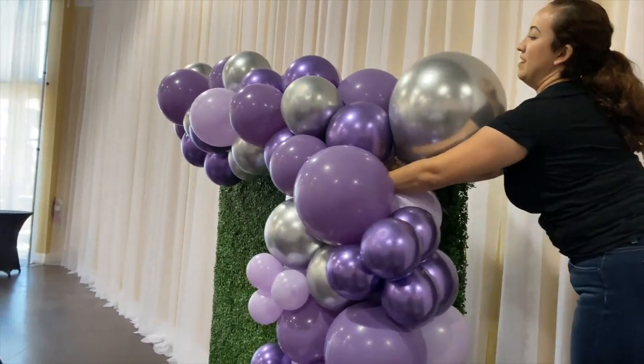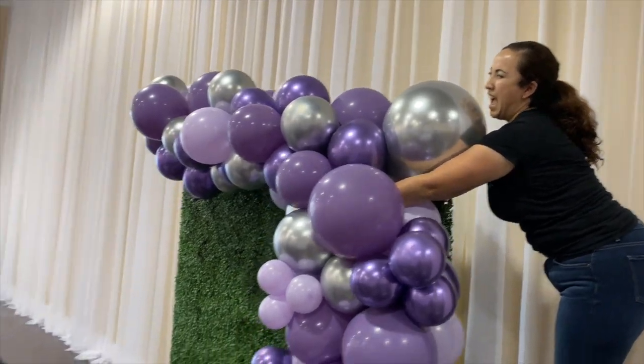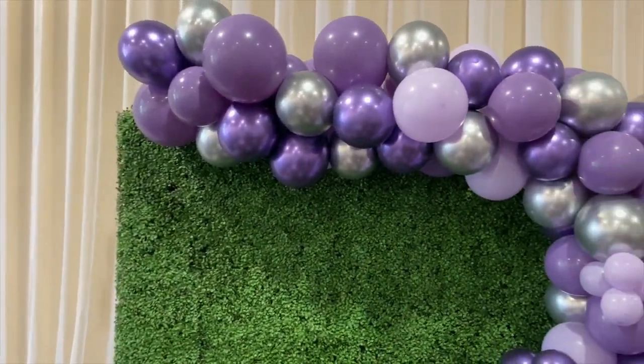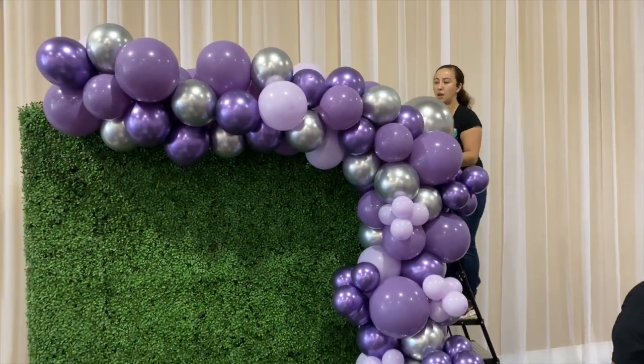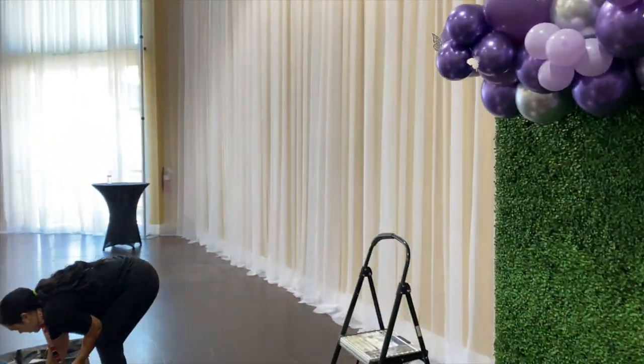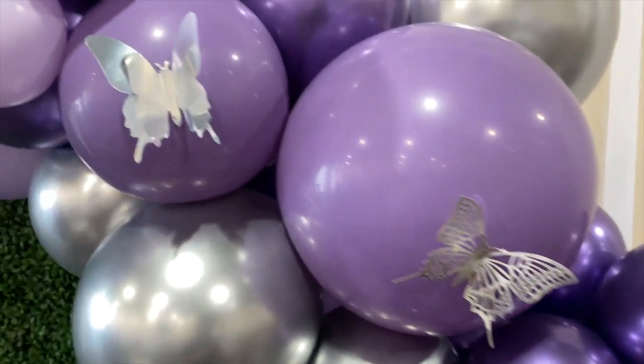What are you doing? You're covering that corner, right? Yeah, I'm adding a filler in the corner. Oh, but I had already done another post. Oh, but it's okay because I can add it. What are you doing, babe? I'm adding butterflies per the client's request. Two types of butterflies.